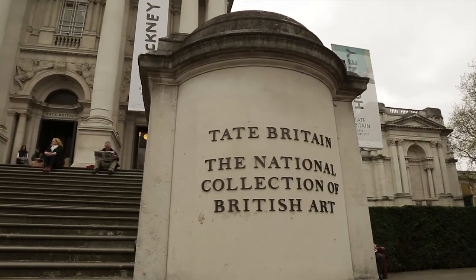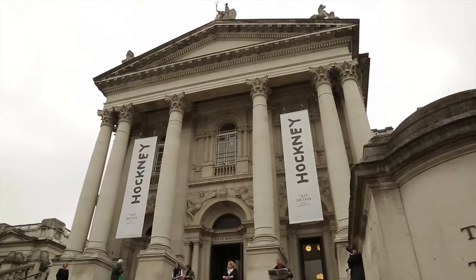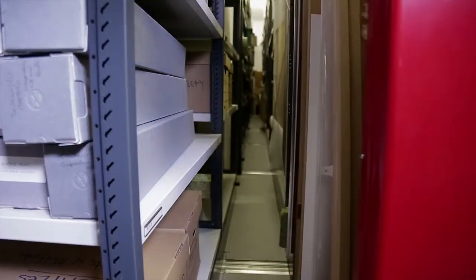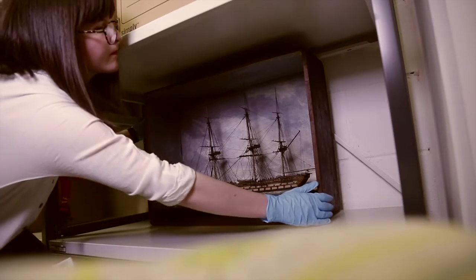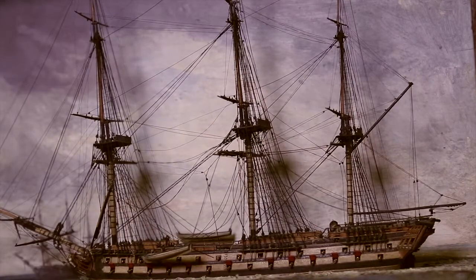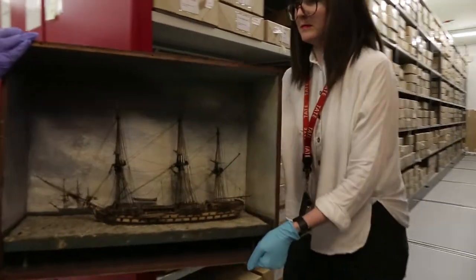Tate Britain has an enormous collection of thousands of paintings, prints and drawings by Turner. Some is on display, but much has to be kept in store. Buried deep in the archive is a precious possession of Turner's that he kept in Sandycombe Lodge. It's a model ship, in a case with a background probably painted by Turner himself, that he may have used as a guide for some of his sea paintings.